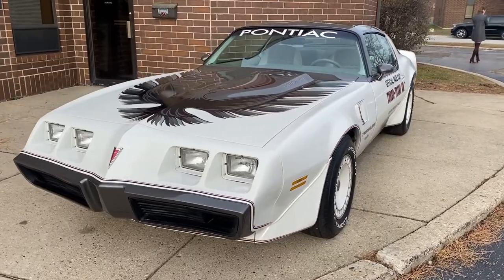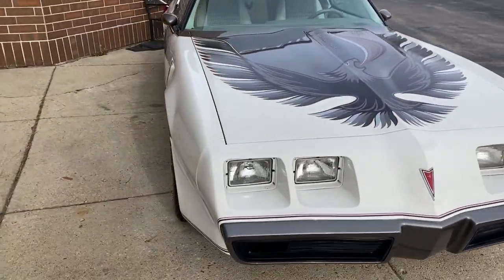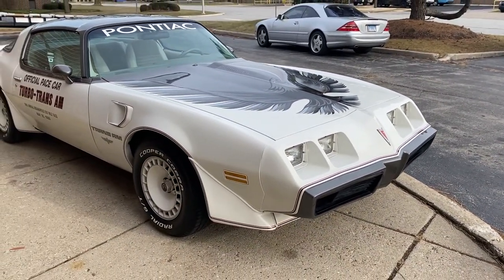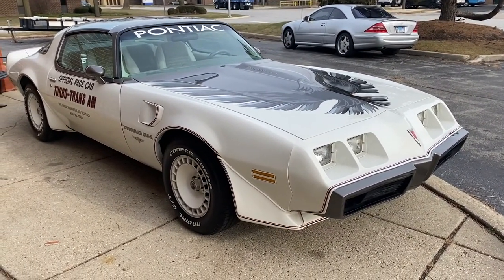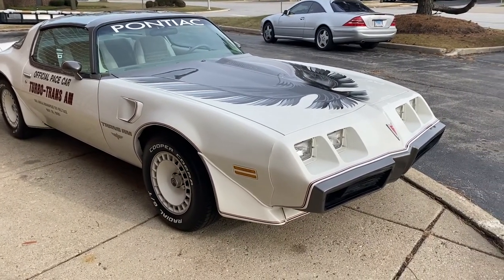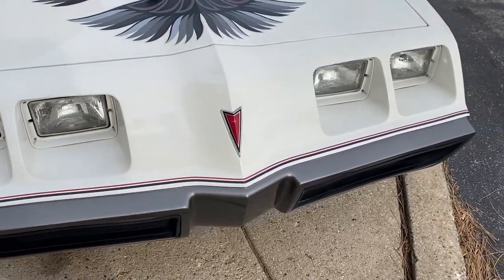Like I said, 1980 Pontiac Trans Am, official Y85 pace car. Finished in, of course, pace car colors with pace car decals, whatnot, the bird, your 4.9 liter turbo. As always, walk around it, tell you about the car, fire it up, and then we'll drive it. So we'll start here in the front.